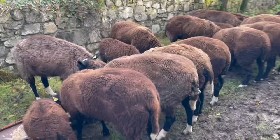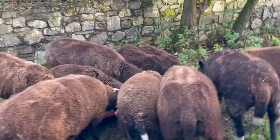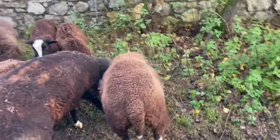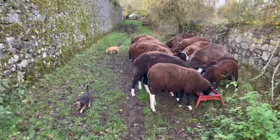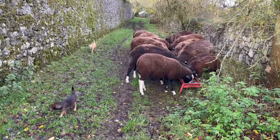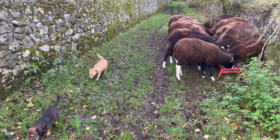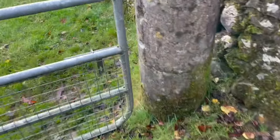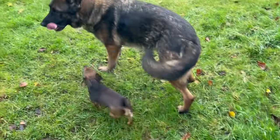2, 4, 6, 8, 10, 12, 14, 16, 18, 20. 20 sheep. 20 ewes. I have 3 inside. Crystal, Kestrel, and Little Bit. Come on, pups. Come on. Yeah, clip pup. Yeah.